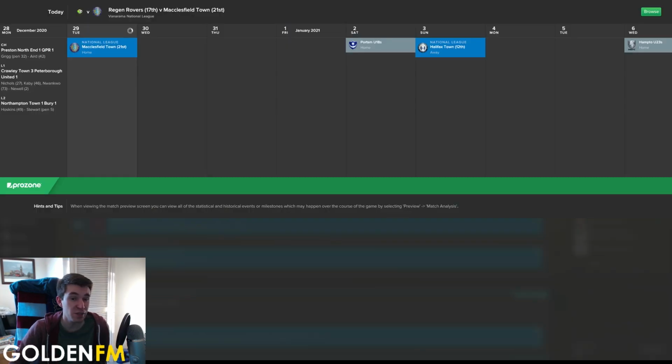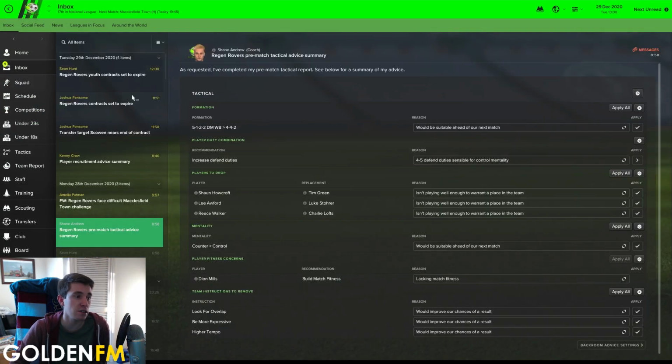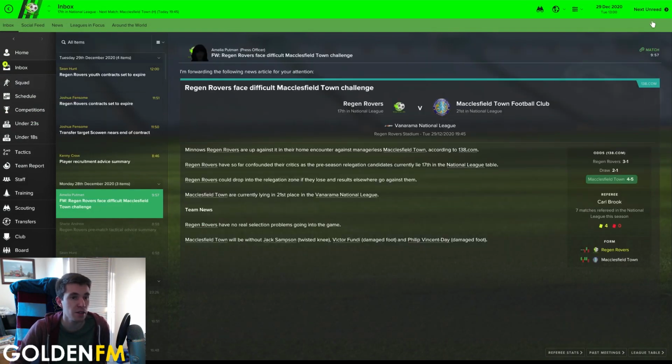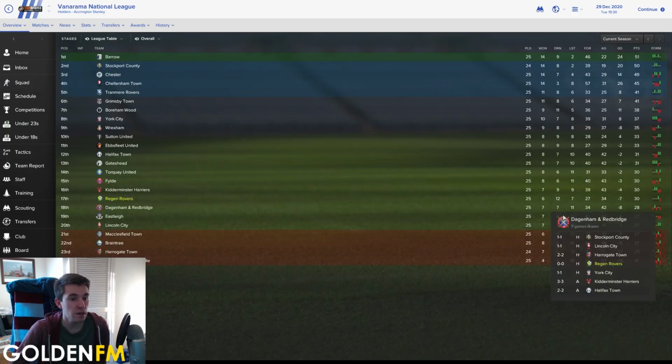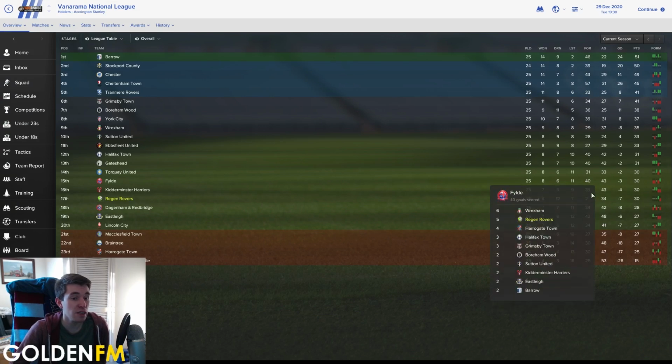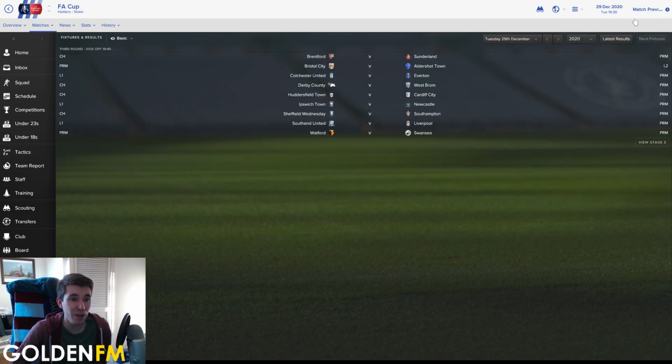So we're taking on Macclesfield Town, as you can see there, who are in 21st place in the relegation zone. We have to beat them. This is a must-win game at home. If we win, we can really push up the table. As I said, it's incredibly close here. But Macclesfield are 3 points above us. If they win, we're pulling another team closer to us, and we cannot be doing that.